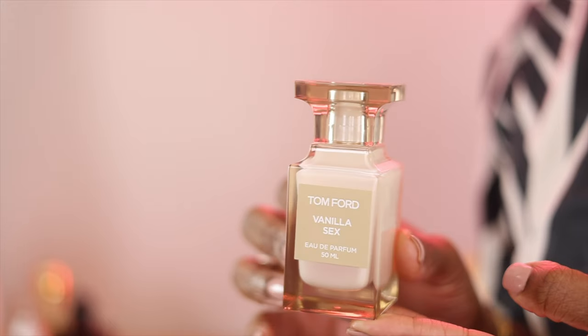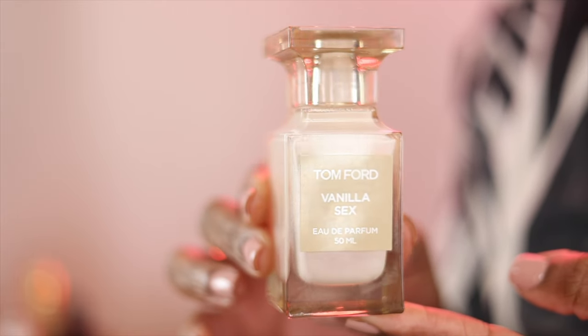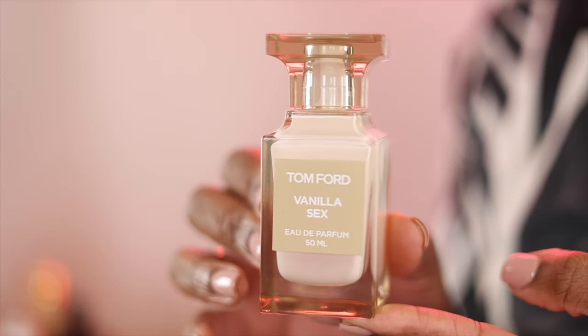I love the bottle, of course. I love all of Tom Ford's bottles. They all look the same. This one just happens to be all cream. The label is kind of like a neutral beige tone that just says Tom Ford Vanilla Sex.